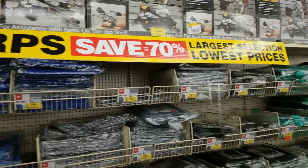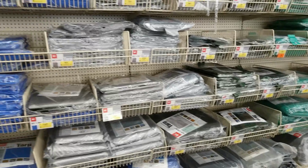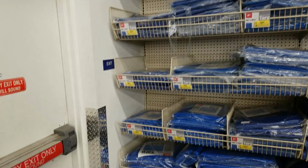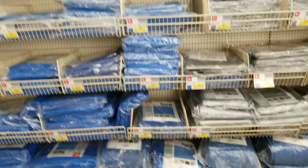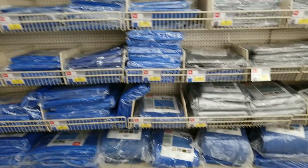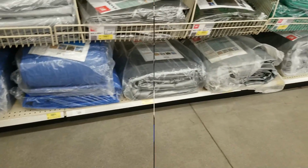Okay, they got tarps on sale. Save 70%. Largest selection, lowest prices. So I don't know if you need any tarps, but it's a pretty good deal on these right now. I mean, if you need them for anything. And it's worth considering. Everything from $3 all the way on up to about 90 bucks on some of these.